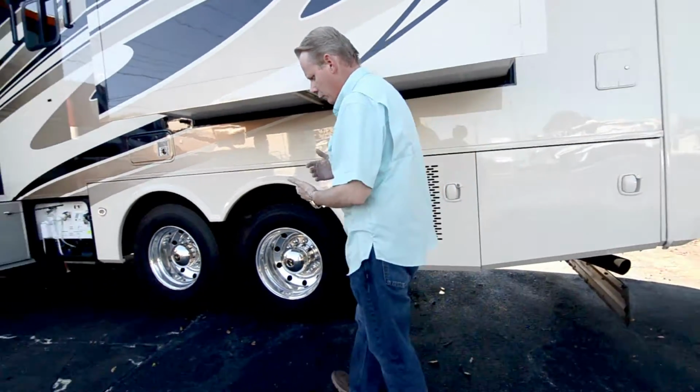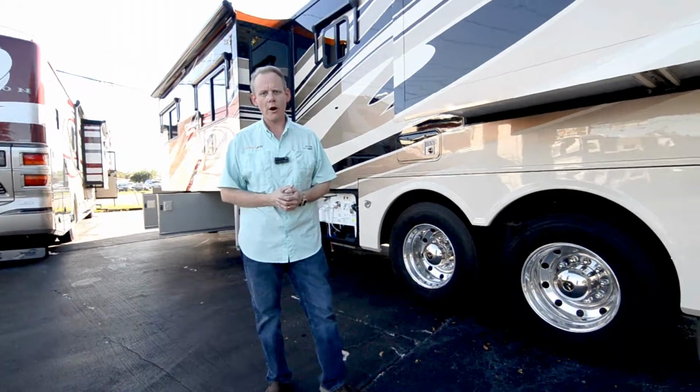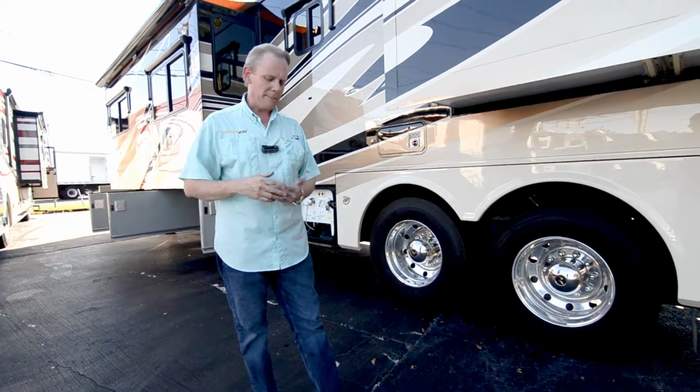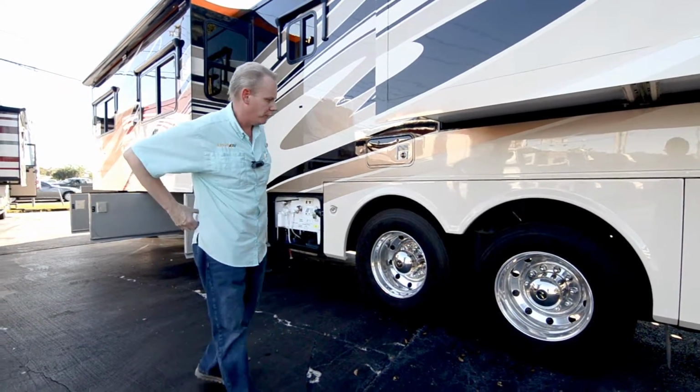Something else I recommend with diesels is for people to travel with an extra set of fuel filters. It's not something that's very hard to swap on the road. If you happen to get a bad tank of diesel, if you're here in the South, it's possible to get algae growing in your diesel fuel.